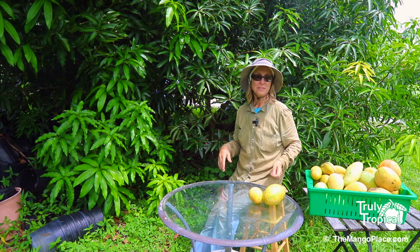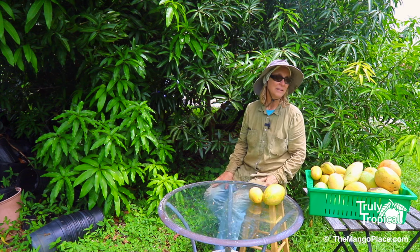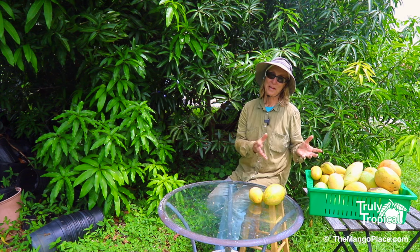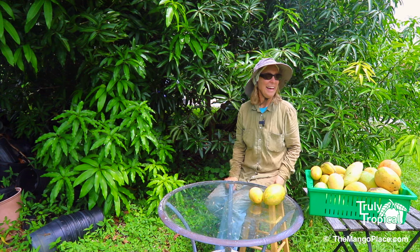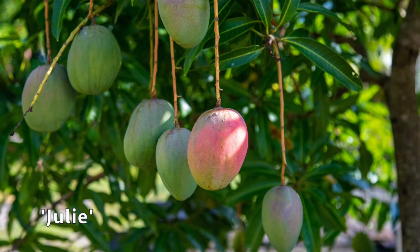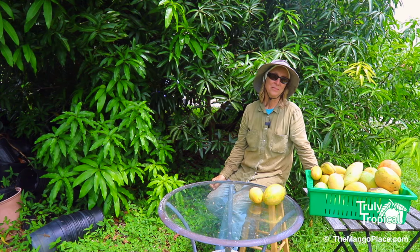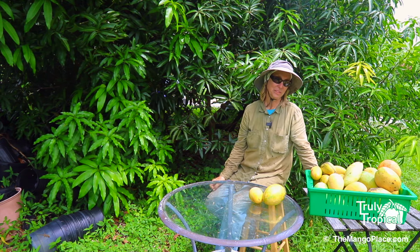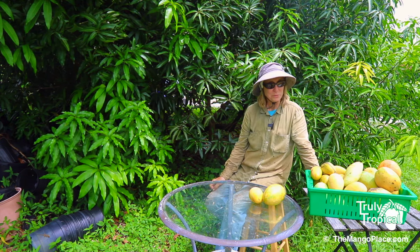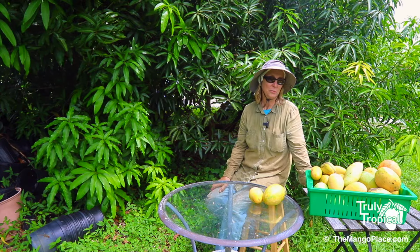But there are some other ones I'd like to mention. These are ones that we don't have a lot of, but we have at least one. So Southern Blush is one of those. It is the very end of the season for Julie, but we have just very few Julie. Super Julie is a little bit later season, and of course there's overlap, and we have started picking Super Julie.